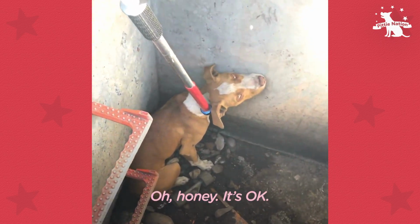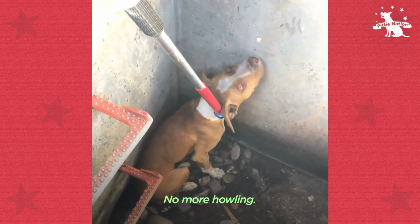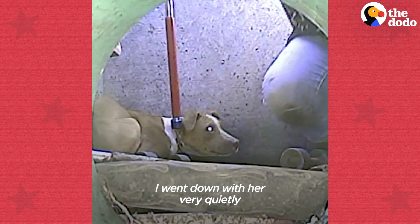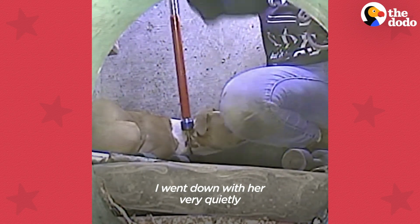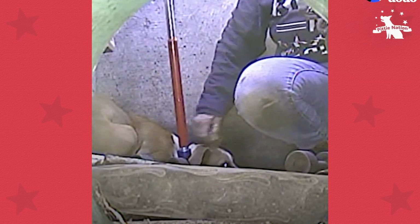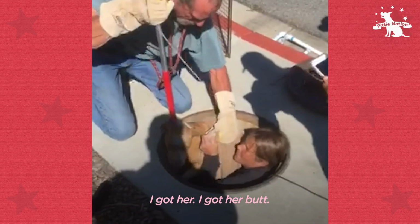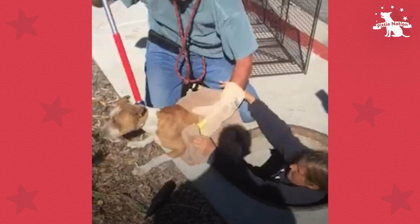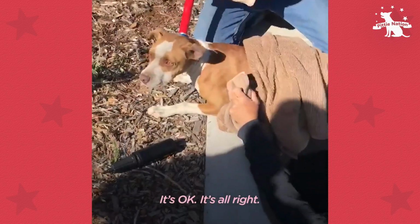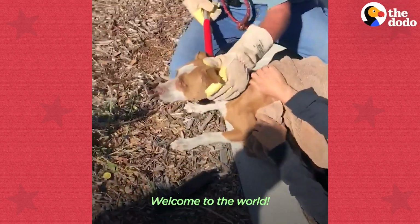Hi. Hi, oh honey. No more howling. No. Okay, baby. I went down with her very quietly in a very passive behavior. I got her butt. I got her butt. It's all right. Welcome to the world.